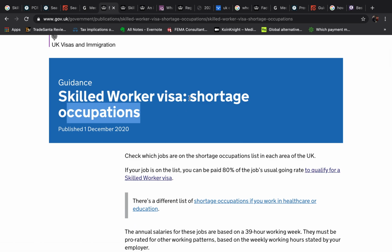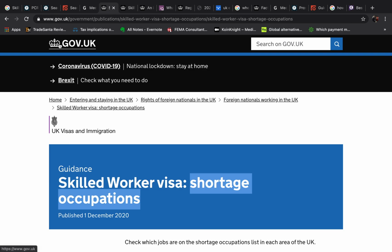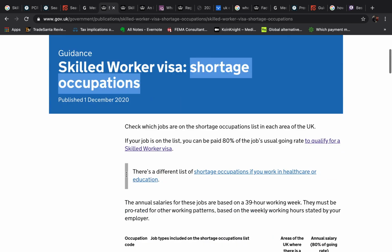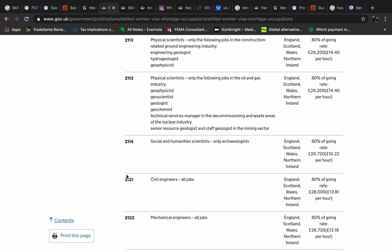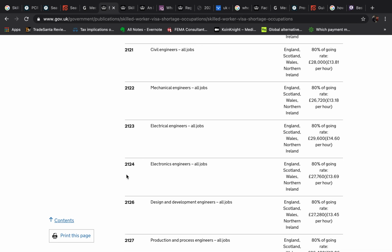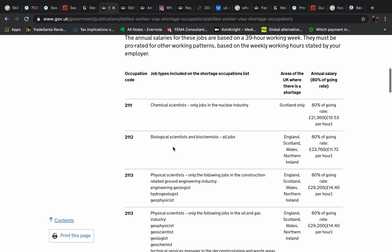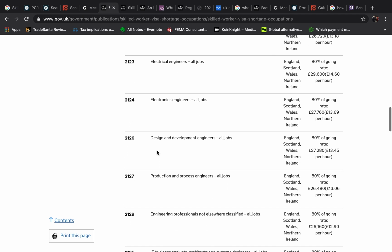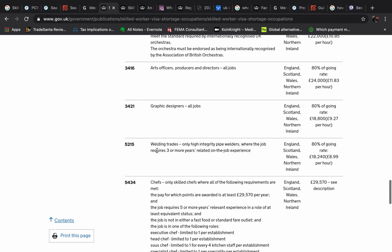That basically means that there's a shortage occupation list that the government has provided on their website, where they list jobs that they need people from international countries to fill, either a student in the UK as an international, or directly from international countries, to come in and take these jobs. The jobs in this list, chemical scientists, biological scientists, mechanical engineering, etc., are in shortage, so they need people to fill them.